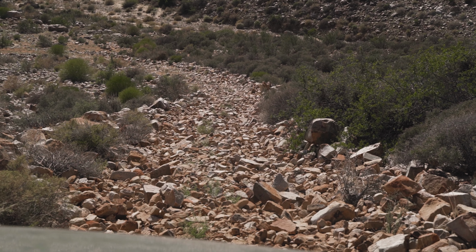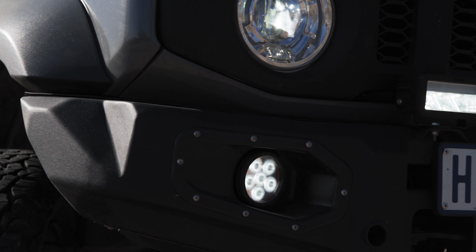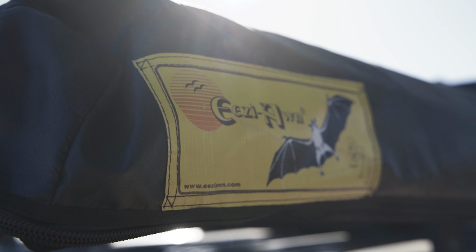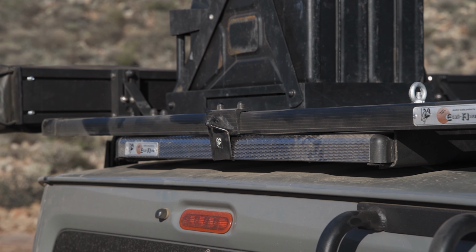Now I have to give credit where credit is due, and the vehicle setup for this trip was focused on being light and nimble, and it really excelled out there on the trail, especially with only the essentials and a little bit of backup fuel, just in case.